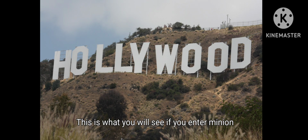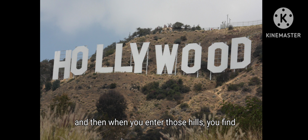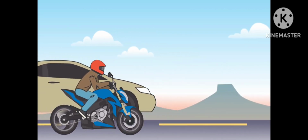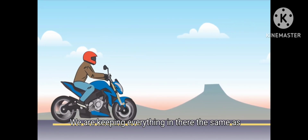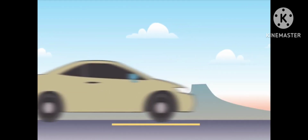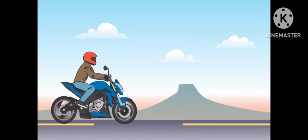This is what you will see if you enter Minion Land. That's because I want to stay in the Hollywood land for a little bit, and then when you enter those hills, you find super silly stuff. The Bourne Stuntacular will be staying, no major changes will be made. We are keeping everything in there the same as it is right now. But I do have a huge change coming up next.